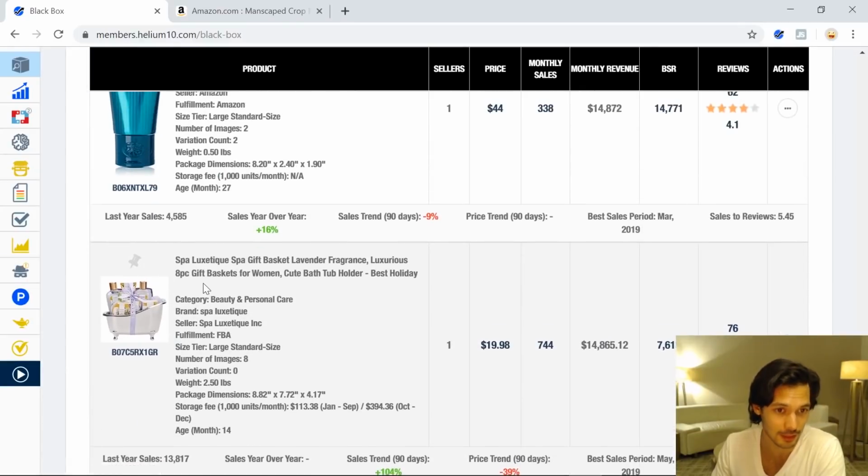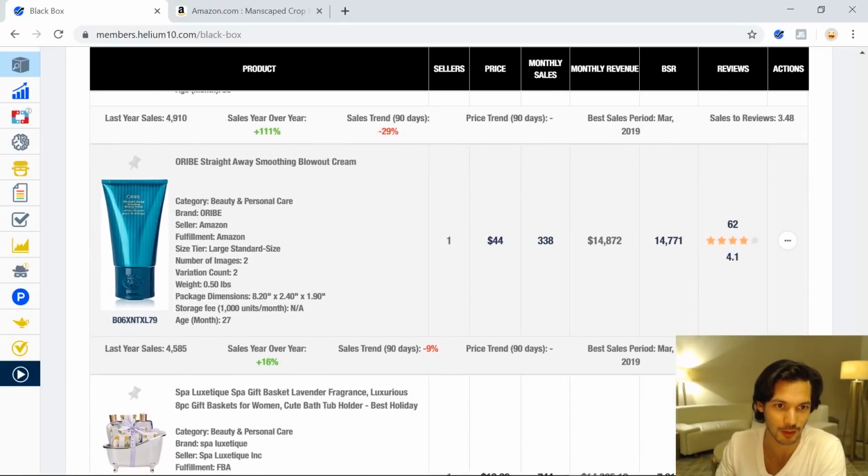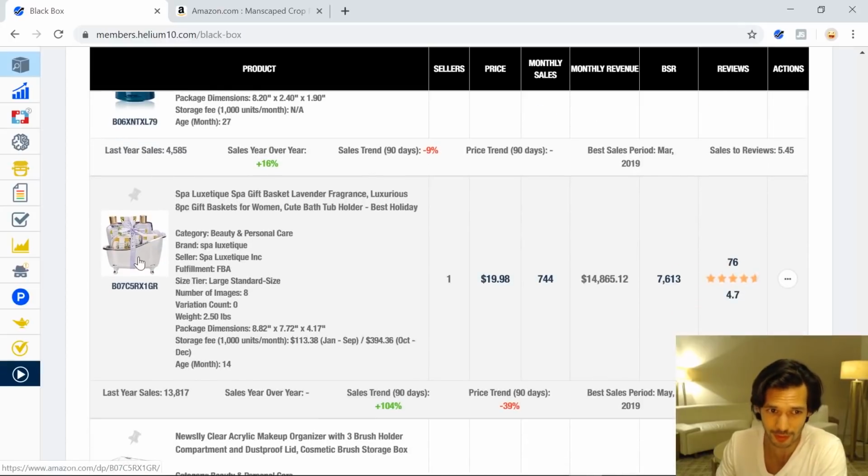I like things that are giftable. Again, that's more like a design thing that stands out rather than this sort of more functional cream. So I like something that I could jazz up. I could put a ribbon on it. I could probably increase the price significantly by making it giftable. So I might look at that.